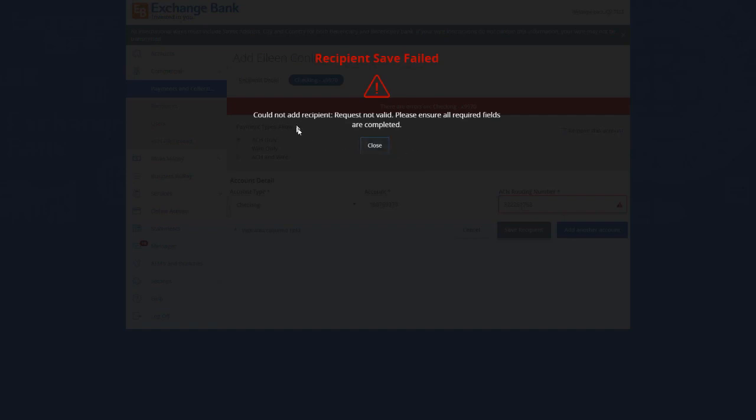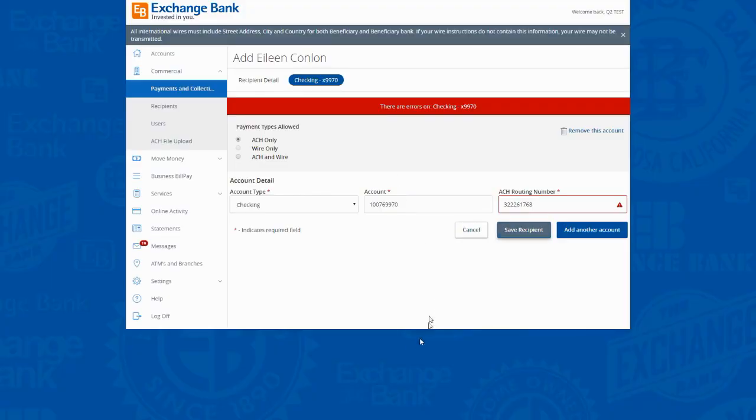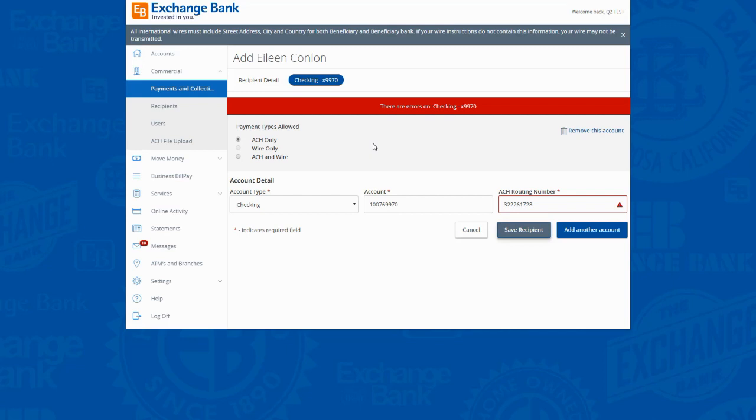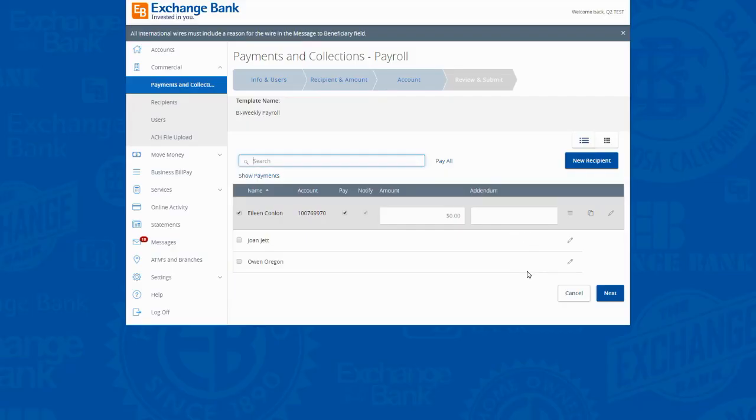Oh, look, so could not add recipient, request not valid. Please ensure all required fields are completed. Oh, darn it. Sometimes I try to wing these and it just doesn't like it. Hang on. Bear with me. I'm looking one up. All right. There we go. Okay, I got a valid one in there. So now, again, sorry, that was slow.